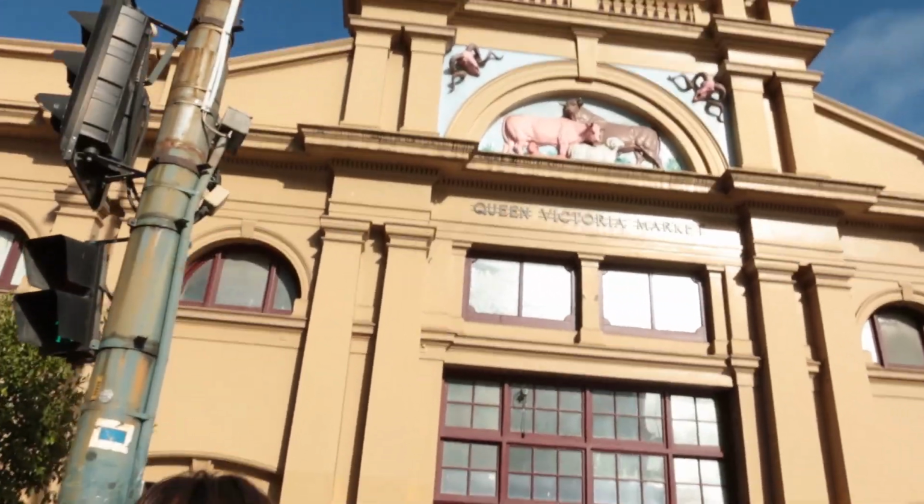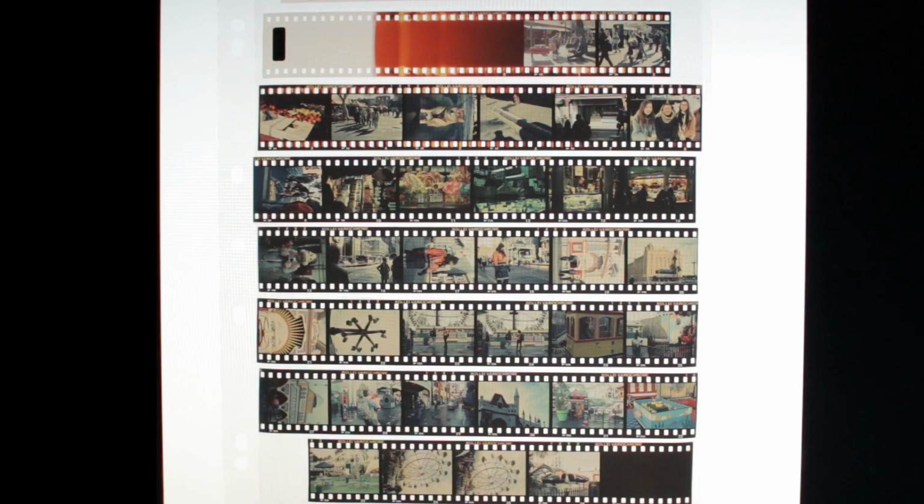Rollei Vario Chrome is an expired slide film. Nobody's been able to really figure out which slide film it is.